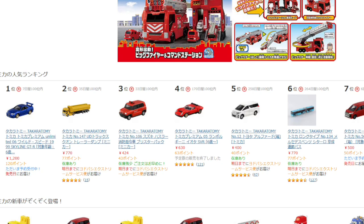At 5th place, we have the Toyota Alphard, the luxury van, which is Tomica's number 12 in the box. At number 134, Tomica, which is number 6, by the way, is the Mercedes-Benz Citaro bus. And at 7th place, we have the number 50, the pre-release for the Toyota Noah. And at 8th place, we have the Tomica Premium number 6 Ferrari F50. So that rounds things out. Let's go ahead and check out Bic Camera.